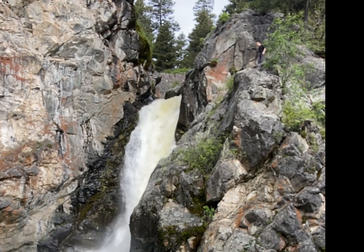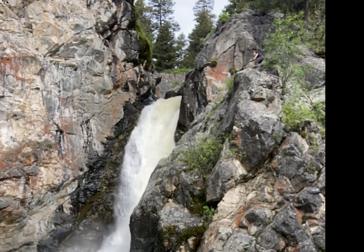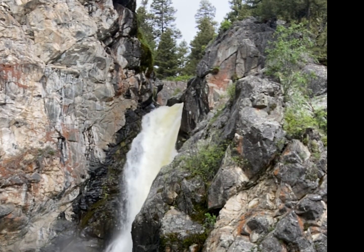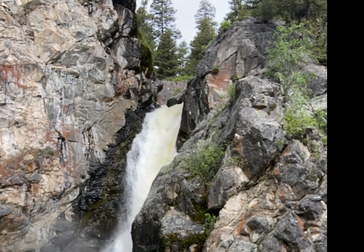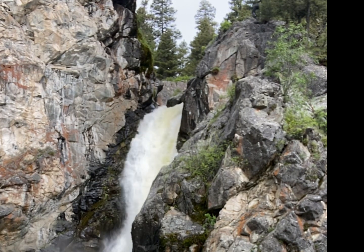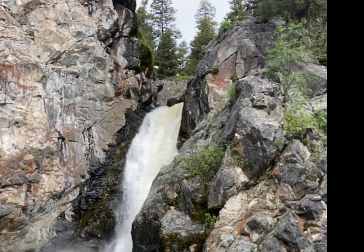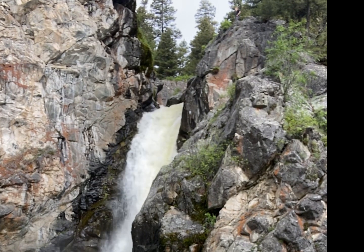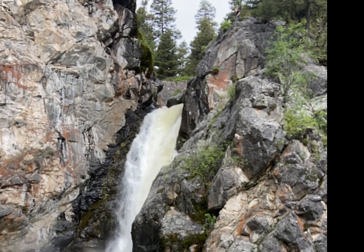Make it to that first little ledge, and then I decide to go for the one behind me, and I'm farther up on the right-hand side now, and I do make it all the way to that top part, which was again pretty easy. It was a fun climb even in the gear that I had. Make it to that final point there, and now I'm at the top of the waterfall, and of course I have to take a selfie.